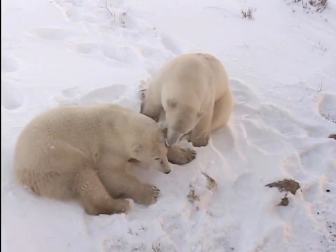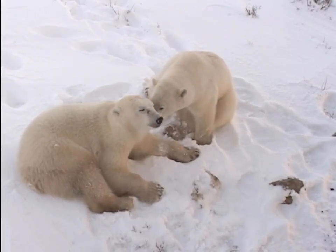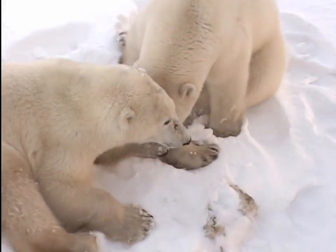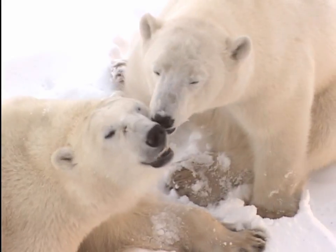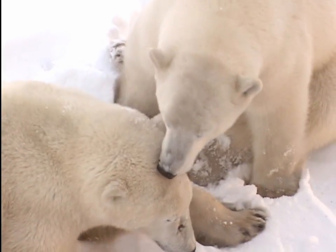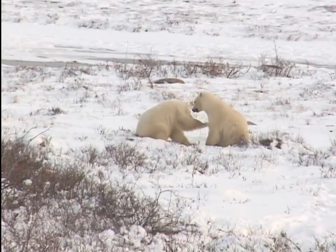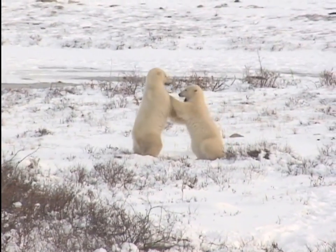Although polar bears are generally thought of as solitary animals, physical contact is an important aspect of their social interaction. These siblings are preparing to leave their mother's side and may not see each other again for the rest of their lives. They too must practice the skills that will be important in their adult lives.